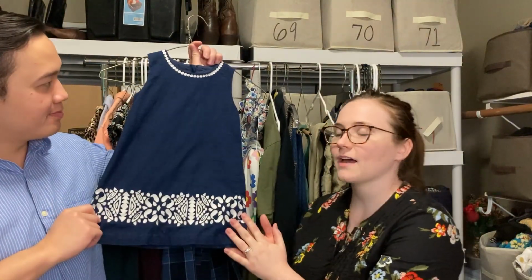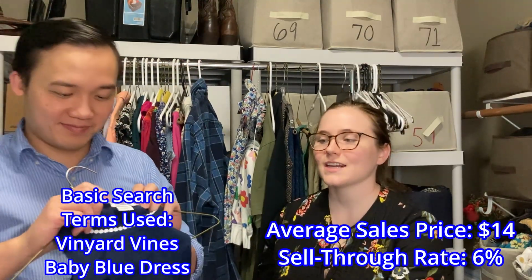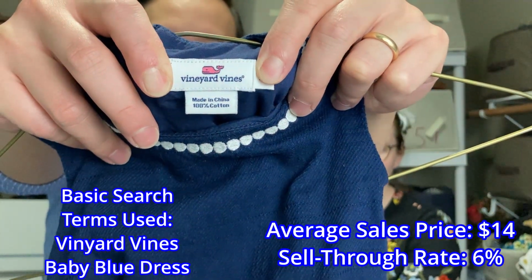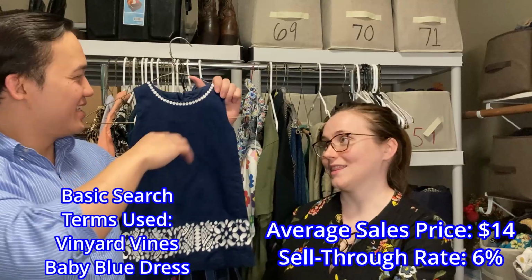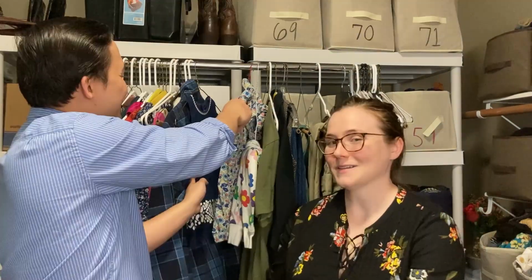And then here we have a Vineyard Vines baby dress, and I thought this was so cute. I was looking at a lot of the baby clothes as I was waiting for more bins to come out, and I picked up a lot of it. I think that's going to be a bad thing. Now that I'm going back to the bins, I think our baby is going to have a lot of clothes. So I thought this was cute, but I think I'll sell it. I think it should sell for like $15 or so.